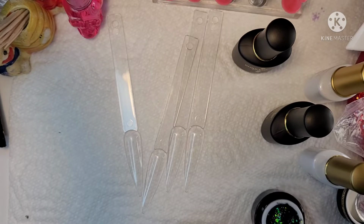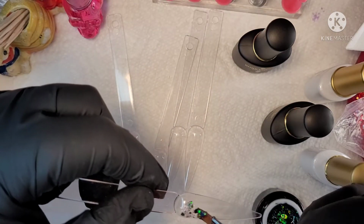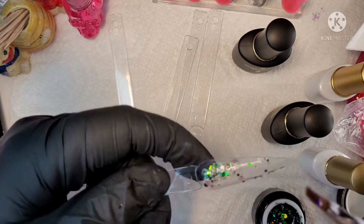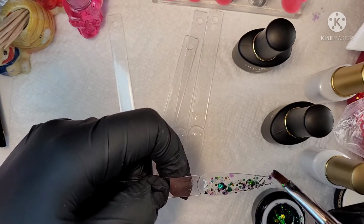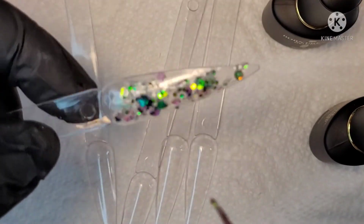Okay, now, like any other chunky glitter pot, you do have to kind of swipe it on the way down. Otherwise, it ends up a big clumpy mess. And if you do want to have full coverage of it, I would suggest doing coat after coat instead of trying to shove it all on in one coat.